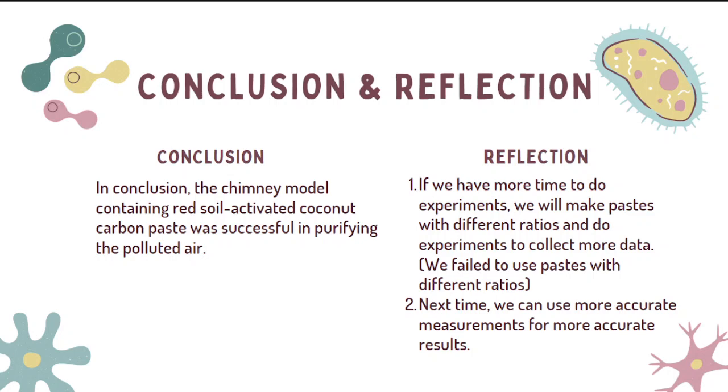And for our reflection, number one, if we had more time to do experiments, we would make more pastes with different ratios and do experiments to collect more data, because we did not have a sufficient amount of time to make pastes with different ratios. And next time we can also use more accurate measurements for more accurate results. And so we'll always strive to become responsible LIS students who always put in their best for any project, especially science. And with that, I would like to conclude my presentation on our 2023 science project. Thank you so much for listening.